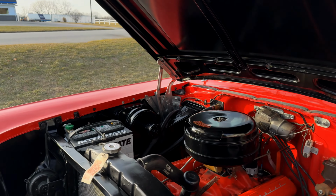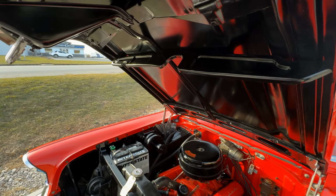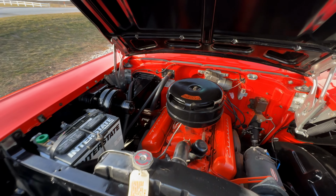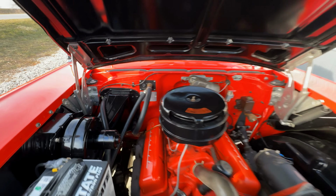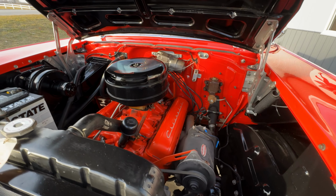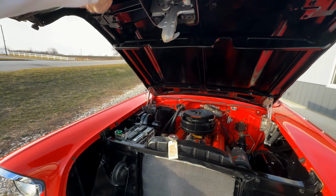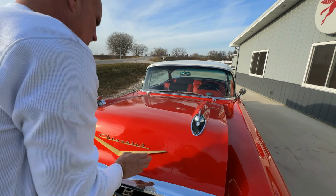They did a great job under the hood as well. Look at the detail on the paint job on the bottom side of the hood. Firewall. Even down to the tag on the radiator. And it's super clean. Heater box looks great. You got your factory cowl tag there. Engine's quiet as a church mouse. It runs like a top. New hinges, even in here. Just a nice restoration all the way throughout.